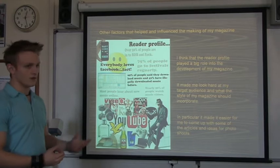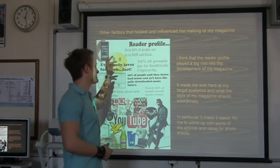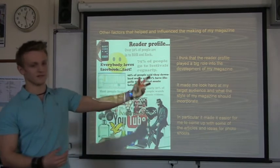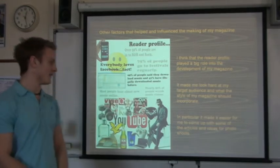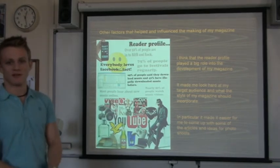It made me come up with loads of ideas in relation to the fact that 75% of people go to festivals regularly. I wasn't aware of that, and that's such a big part of the youth culture. It had to be incorporated into my magazine.